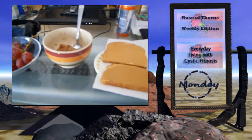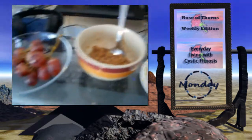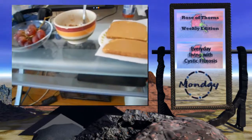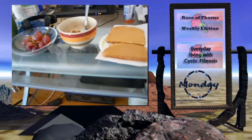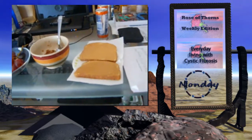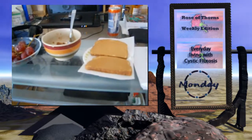Now I have my breakfast, which is 2 pieces of peanut butter toast, a bowl of oatmeal, a bowl of grapes, and a cup of coffee. I also had an energy drink and a power bar that went with both types of insulin. So now I'm going to have, let's see, that's usually 2, 3, 4 units of insulin and 5 enzymes.